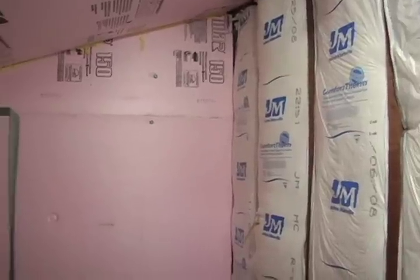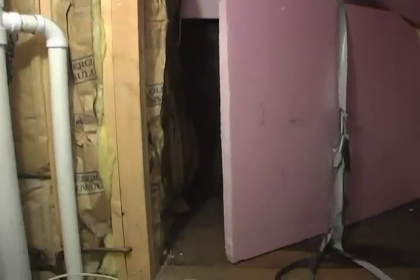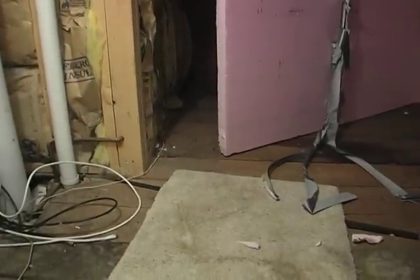Most people looking at these storage rooms would assume they were insulated and airtight, but they were not. This insulation was installed by previous owners, yet it did little. The work was well-intentioned, but misdirected.